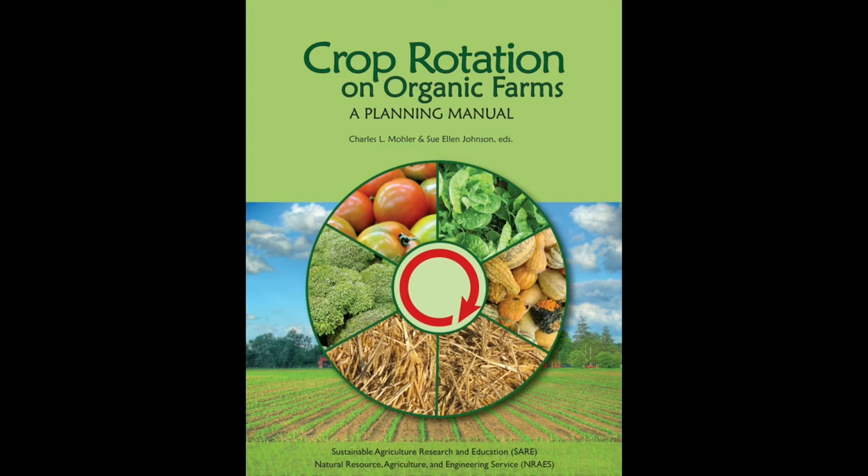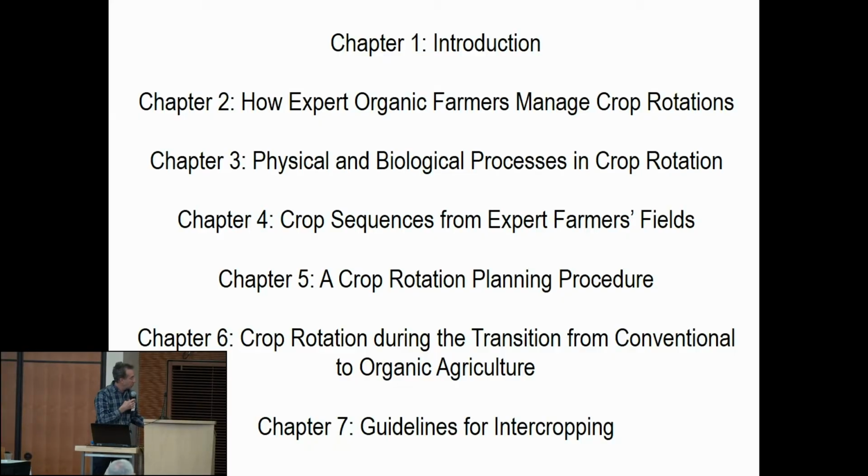How many of you are familiar with this publication? Okay, not very many hands. This is a great publication. Let me just show you the chapters. It just goes step by step, not just for grain crops, but it's actually a very interesting mix of horticultural crops as well as grain crops as well as perennial crops, and some excellent, very science-based, accessible information on how to think through designing a crop rotation. It's on the SARE website. It's available for free or a very inexpensive hard copy purchase.